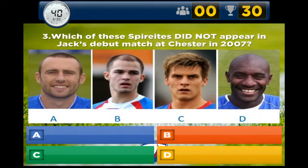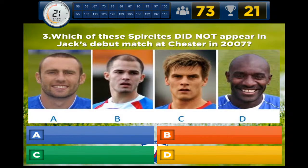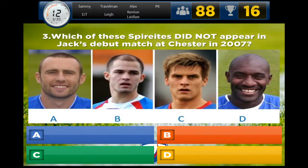On to question 3. Which of these Spyrites did not appear in Jack's debut match at Chester in 2007? So look at the photos and tell us which of those Spyrites didn't appear in Jack's debut match at Chester in 2007. So A, B, C or D. And half the time has gone. Quickly get your answer in. Only 10 seconds remain. Everybody has answered now.